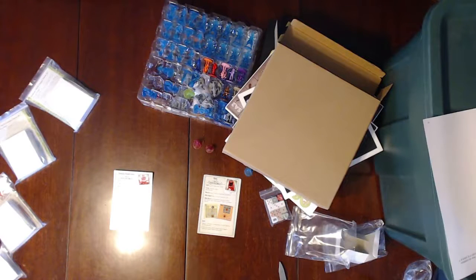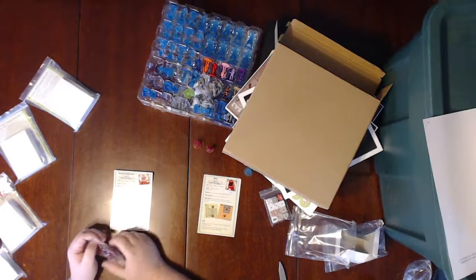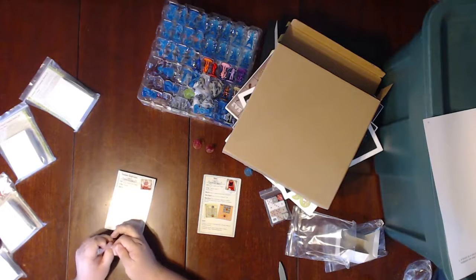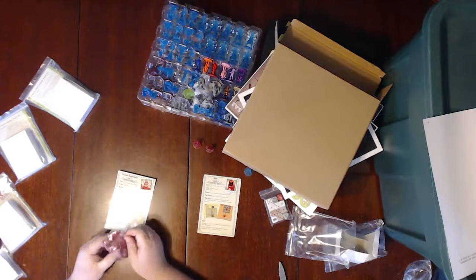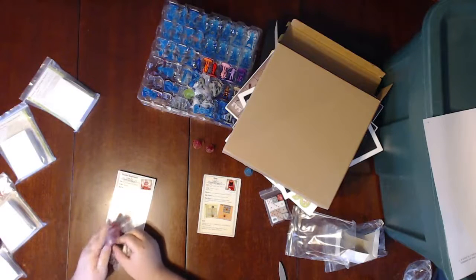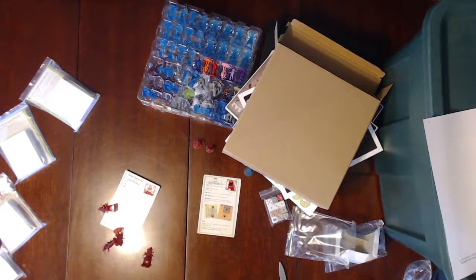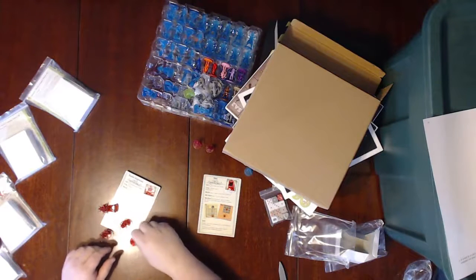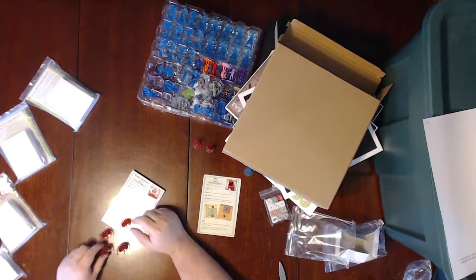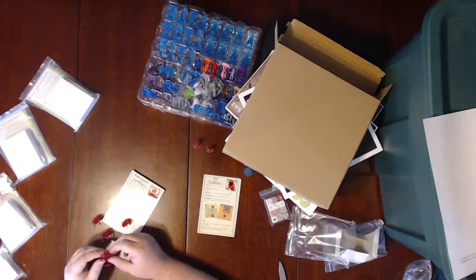And a bag and a box. Nope, these are definitely multiple. So we've got four Boogaloo Manifestations. Again, good. I mean, they're fairly sturdy.